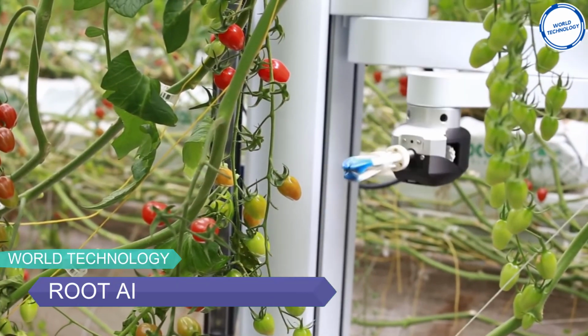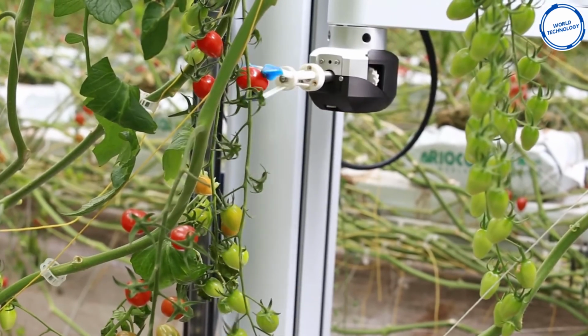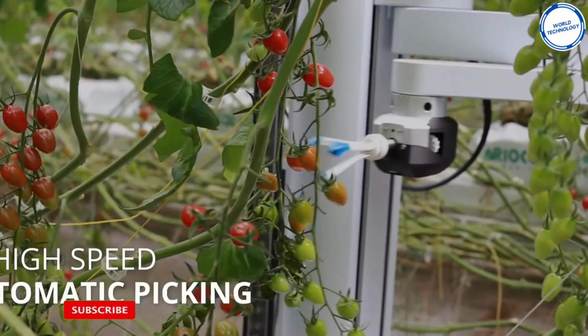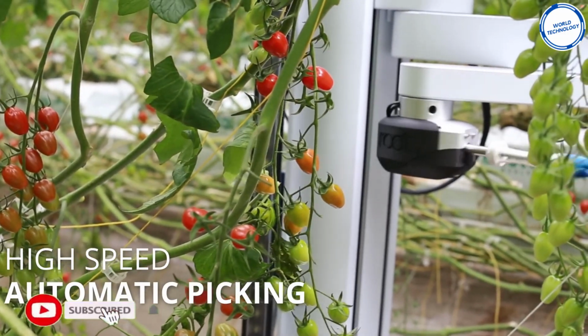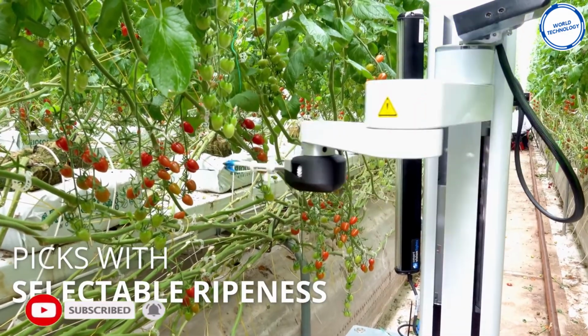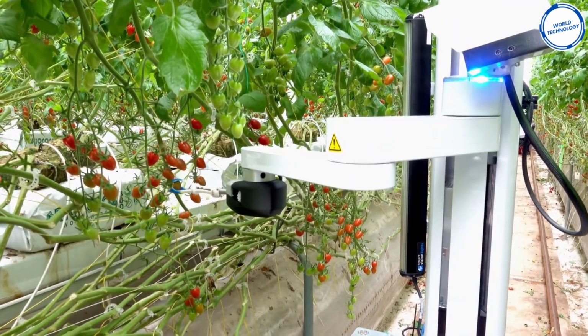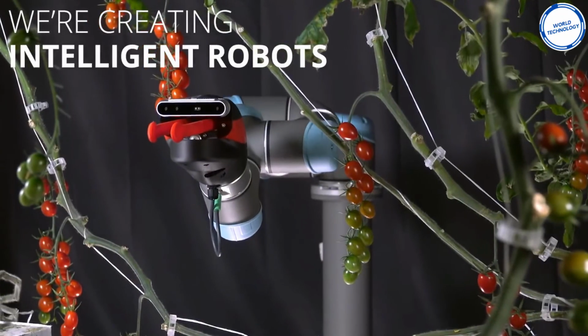Number 1. Root AI Virgo. Let us introduce you to Virgo, an autonomous mobile robot that can tell when tomatoes are ripe and nimbly pluck them. Created by Somerville-founded startup Root AI, the robot uses soft grippers, 3D sensors, and artificial intelligence to successfully replicate a person's ability to identify and pick ripe fruit.